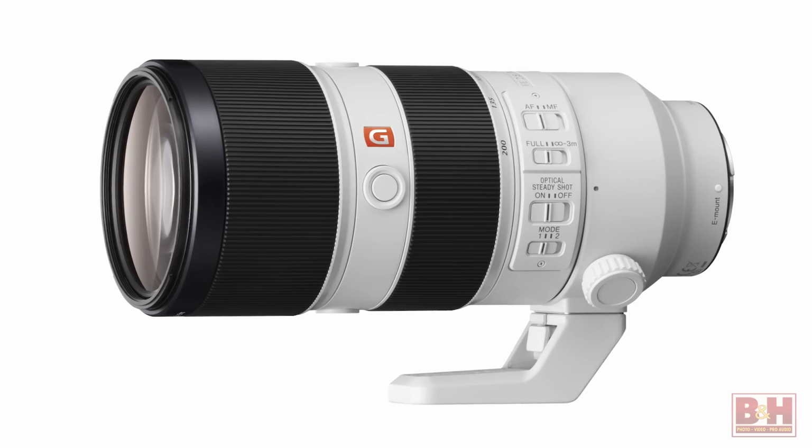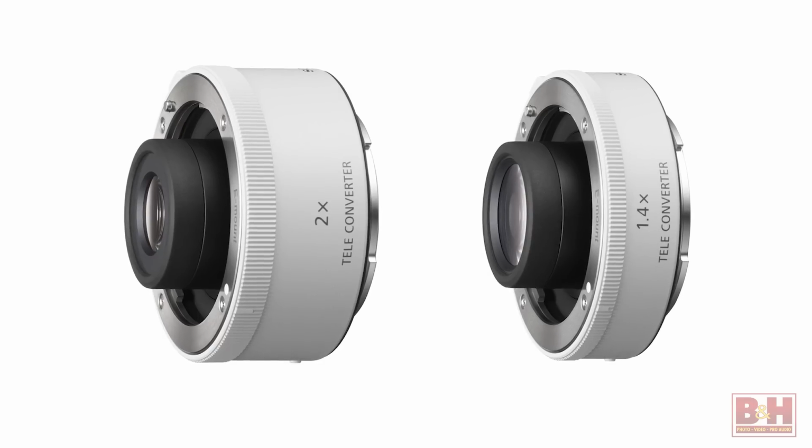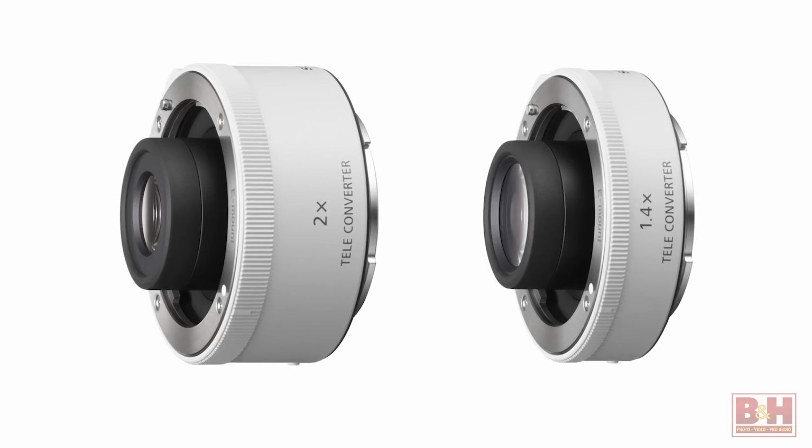And then we have the 70-200 as well, which works with the teleconverters that we announced, 1.4 and 2x. And just to confirm, these are 2.8 and 1.4? That's right. Yeah. Wow. So fast lenses, great.